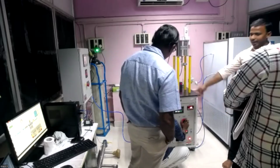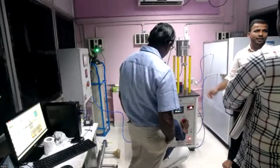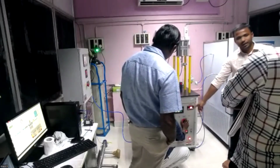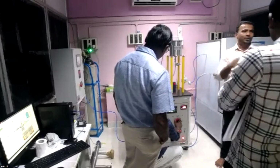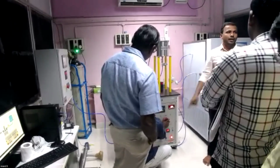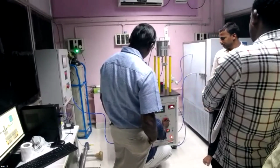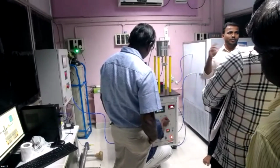I need not open it. I can see the current on the display. If the current goes up, one indicator will show, and the current will go down. Easy.